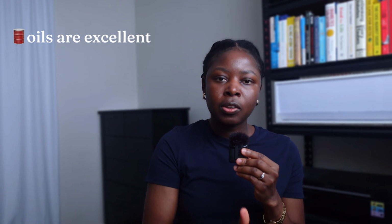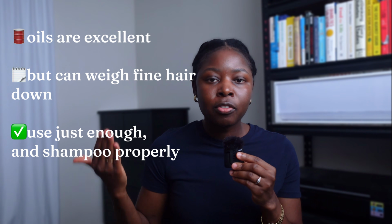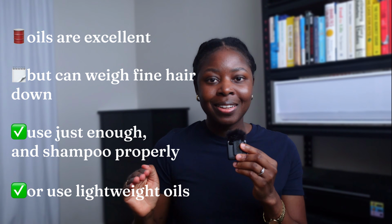The order that works is this: water-based conditioning first, oil last if needed, and only in tiny amounts, and focus on the ends. That's it. Now, if the oil is not hydration for your lengths, it is definitely not growing your hair from your scalp. It isn't. So number 6, stop oiling your scalp.